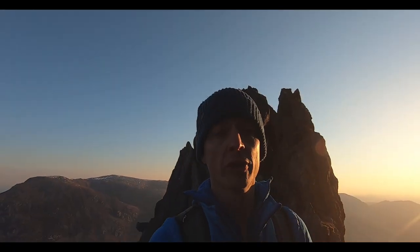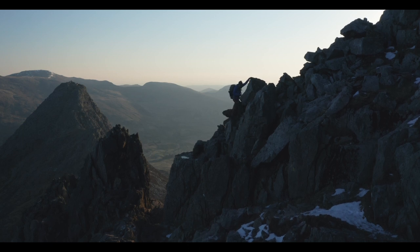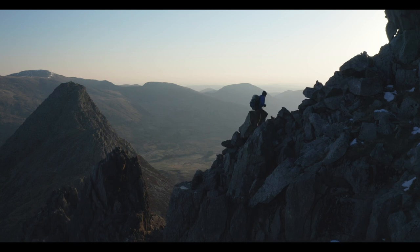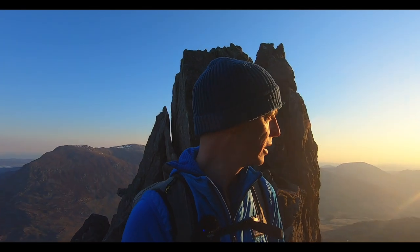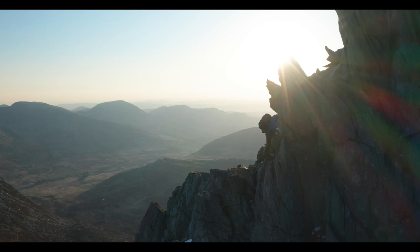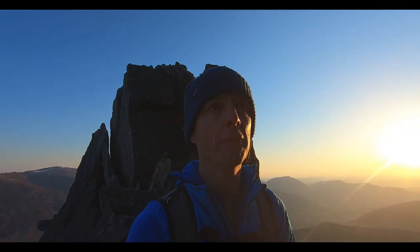So scrambles in the UK are graded from 1 to 3, with 1 being the easiest, 3 being the hardest. And generally people move on grade one ground like this without a rope for protection. But, you know, there's no rules. Part of the joy of being out here really. So if you want to use a rope.